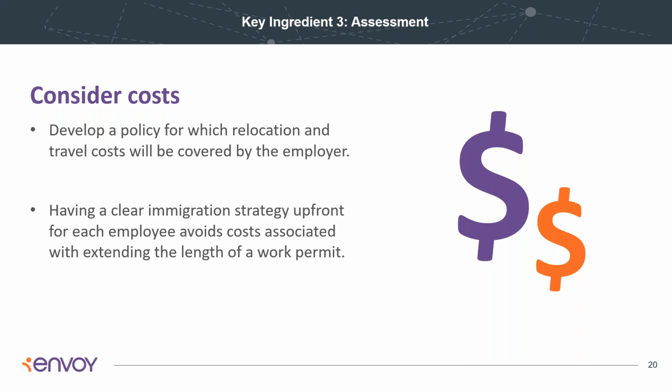Sure. So following the determination of the eligibility and the assessment stage, once you've determined that employee is eligible for that particular work permit, this is a good time to compile all the full holistic pricing for that employee's rotation. This should include all global mobility aspects such as housing, cost of living allowances, cost for the work permits, filing fees, and the extensions.